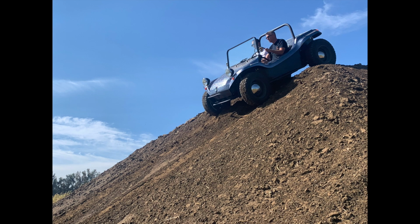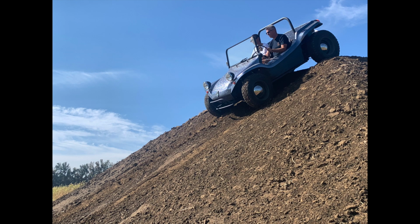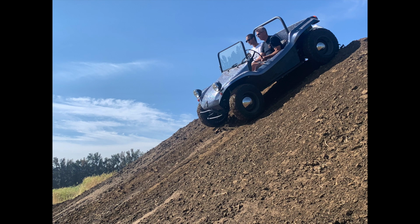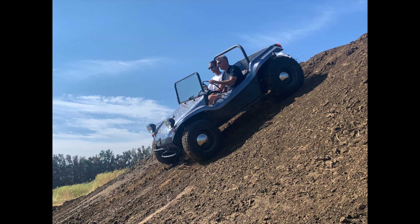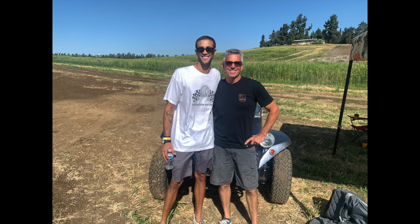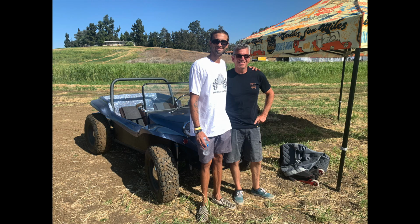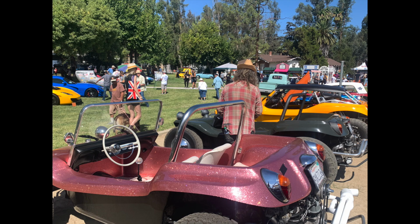This particular passenger is Pete McNulty. He's one of the folks from the Porsche 356 Club. Oh, actually, I take that back. No, this little downhill here, that's actually Chase McQueen. That's Steve McQueen's grandson that came out to the event. And so there he is, standing there by the dune buggy. So Chase had a chance to ride there.